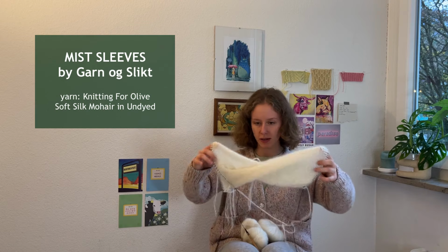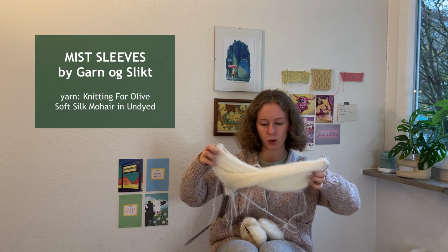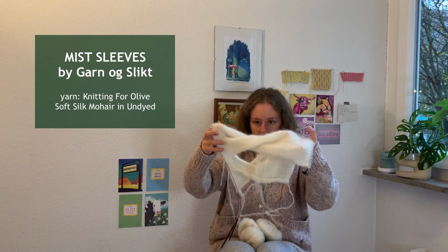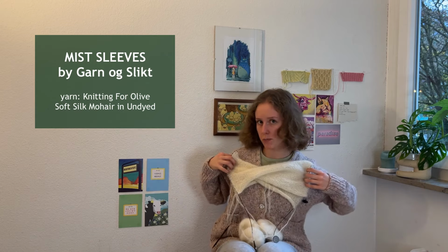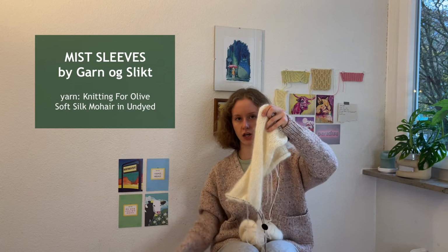This doesn't look like much yet, but these will be a bolero or sleeves or cropped sweater, whatever you want to call it, with a little twist detail in the front and the back. So what I'm holding here is kind of the body part, and then it'll have sleeves here and here.